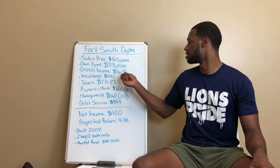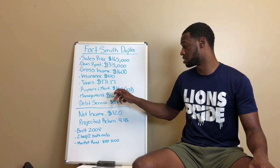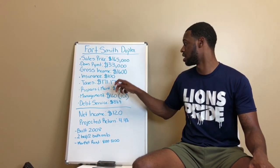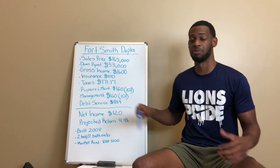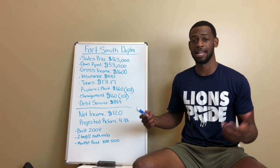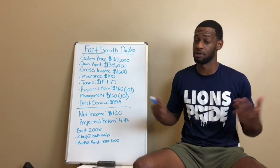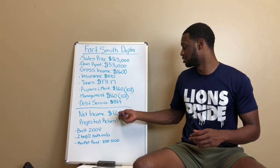Repairs and maintenance, 10% of the gross income, so $160. Management is 10% as well in this market, so $160. And then the debt service, which is your mortgage, your principal and interest, which is $889. So the net income, just based on these numbers, not even including vacancy, is $120.